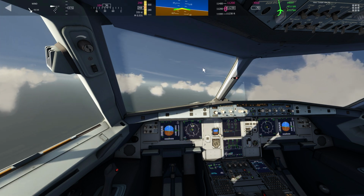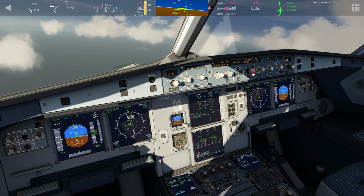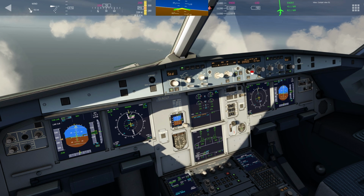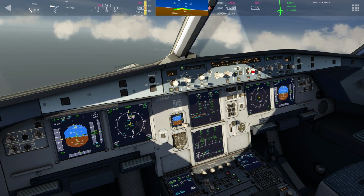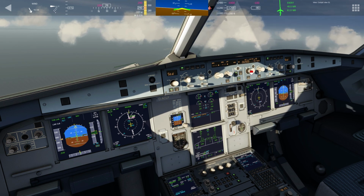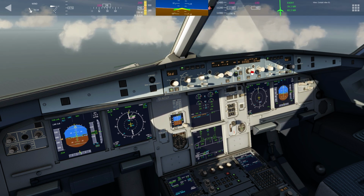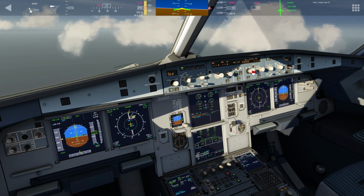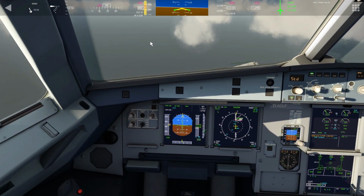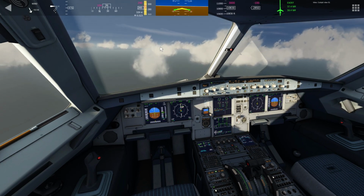Reached our designated altitude, so we'll come back down to 3,000. Centre that there.